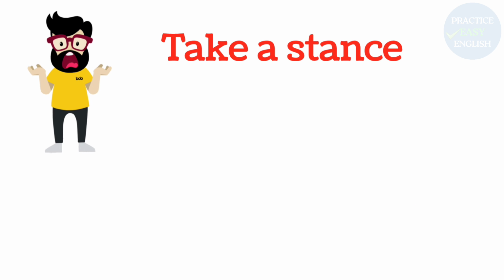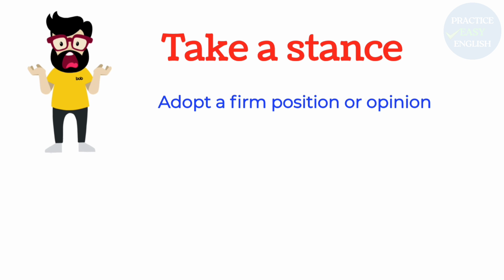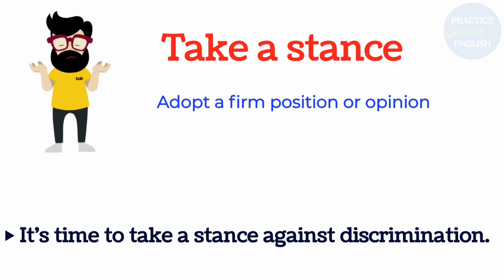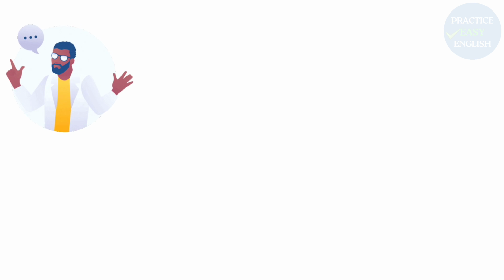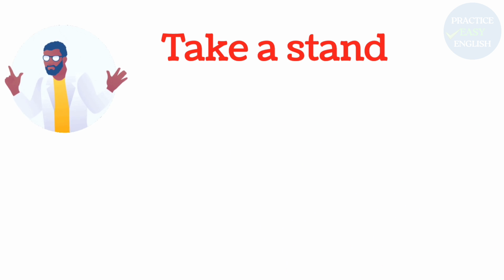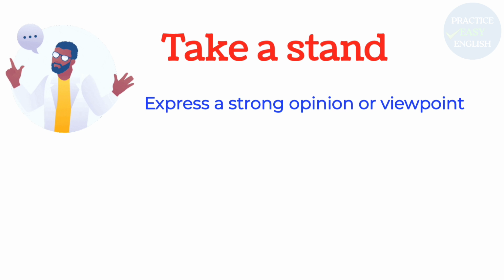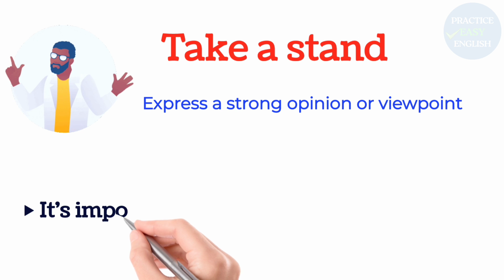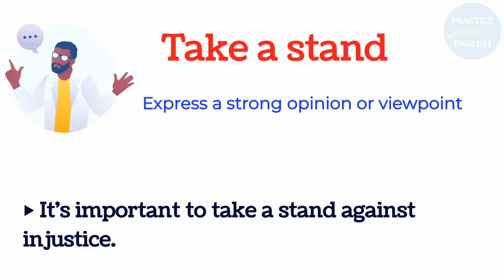Take a stance. Adopt a firm position or opinion. It's time to take a stance against discrimination. Take a stand. Express a strong opinion or viewpoint. It's important to take a stand against injustice.